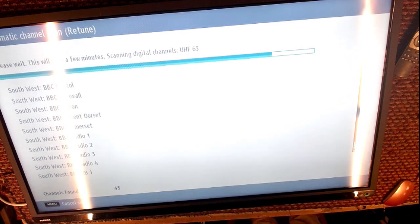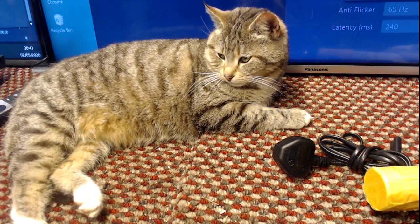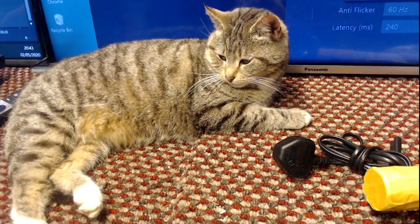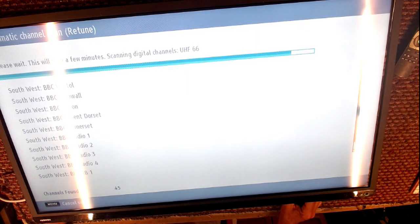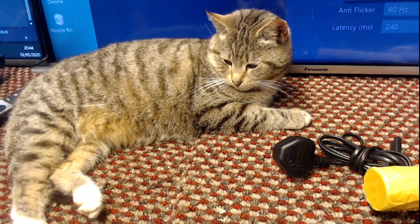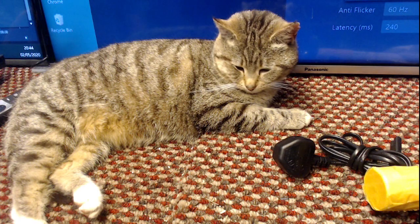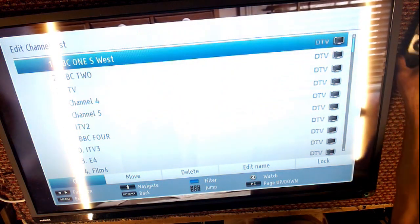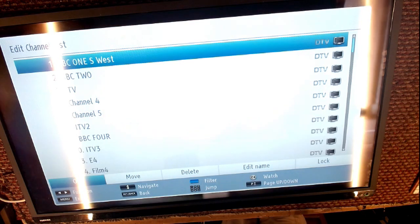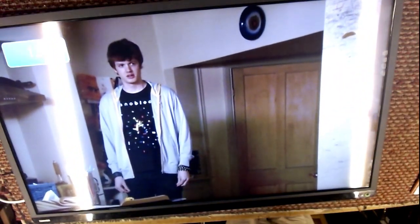It's not the fastest of tuning in these channels, is it, Misty? And as you can tell, at the bottom it's only found something like 30 channels, 40 stations. Again, it's only because the aerial's not pointing in the right direction. But it's picking up the basics for me to test that the TV is going to be in working order. Just turn the volume down so I don't get told off by YouTube. Let's just tune it into a HD channel somewhere along the line.